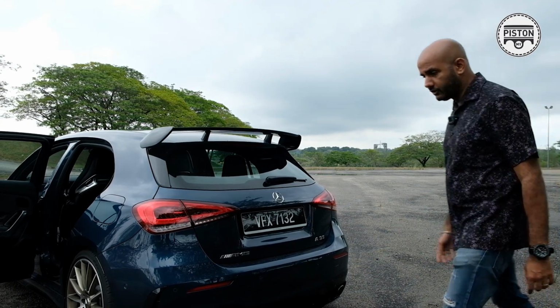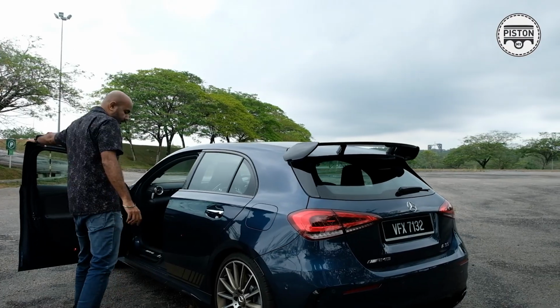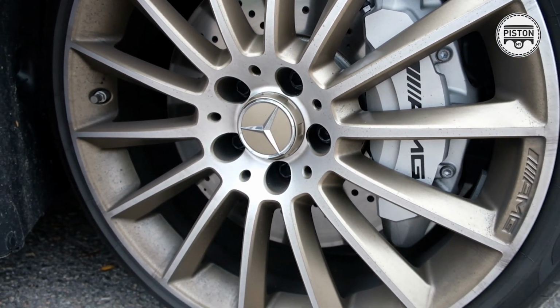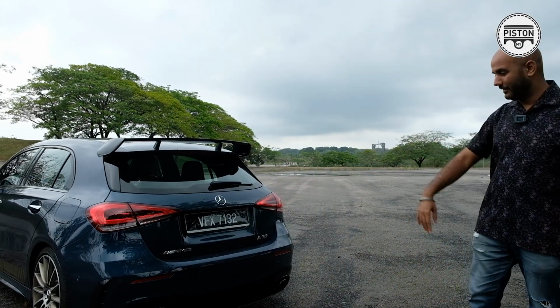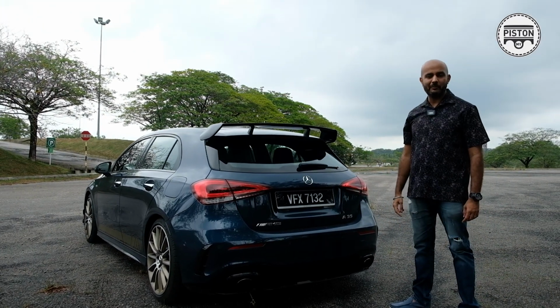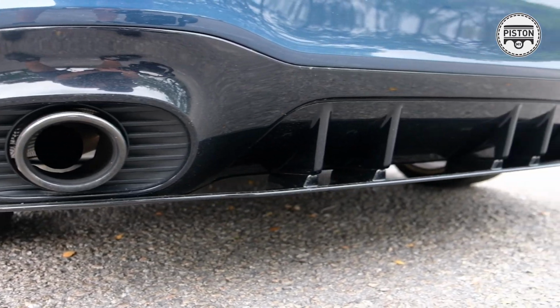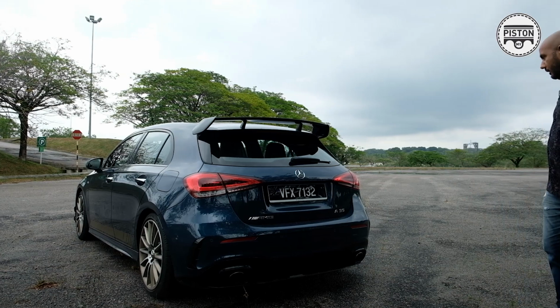Design-wise, I actually quite like it. It's actually a very handsome car. I love the rims. The gold rims are very racer boy-ish. Remember gold rims, Subaru and such, WRX, STI. I love it. I love the STI. See, the racer boy in me. I love the rear diffuser, the blacked out exhausts. Really very nice.